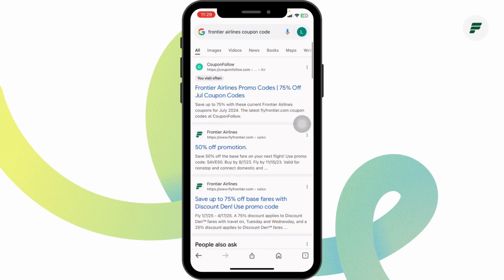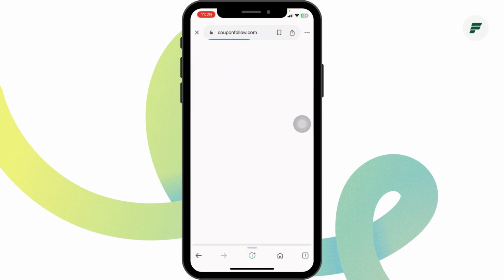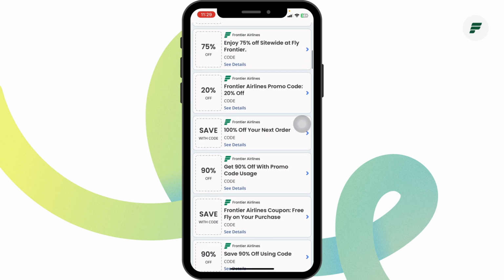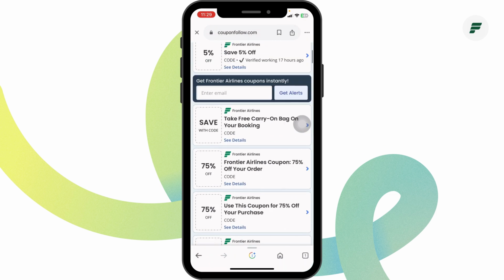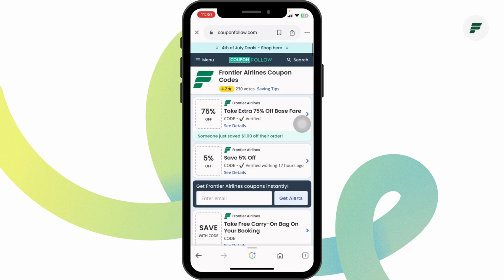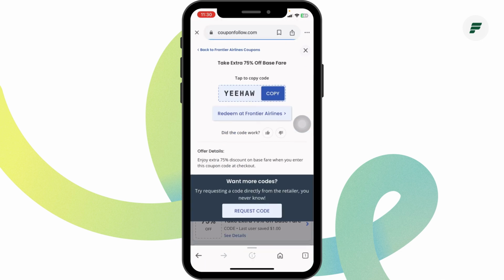Navigate to this one website option, couponfollow.com. This is the legit website where you're gonna find tons of offers and deals for Frontier Airlines. Once you're in the website, just scroll down and check out the offers. 75% off, 20% off, 90% off, and many more. Head towards any of the offer that you want to grab, just go ahead and click on it.